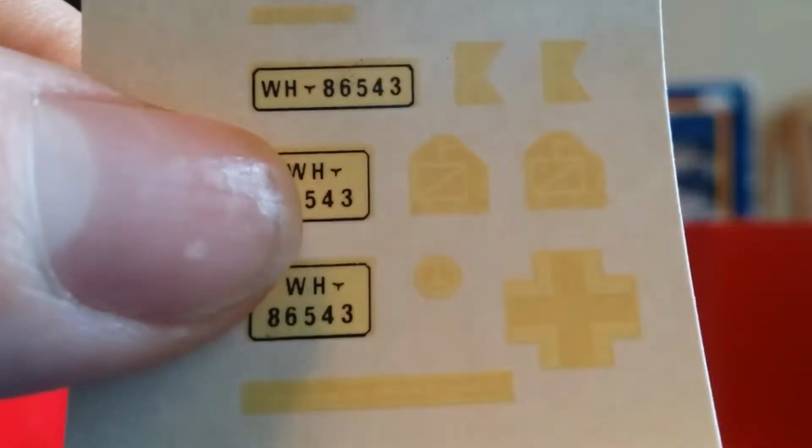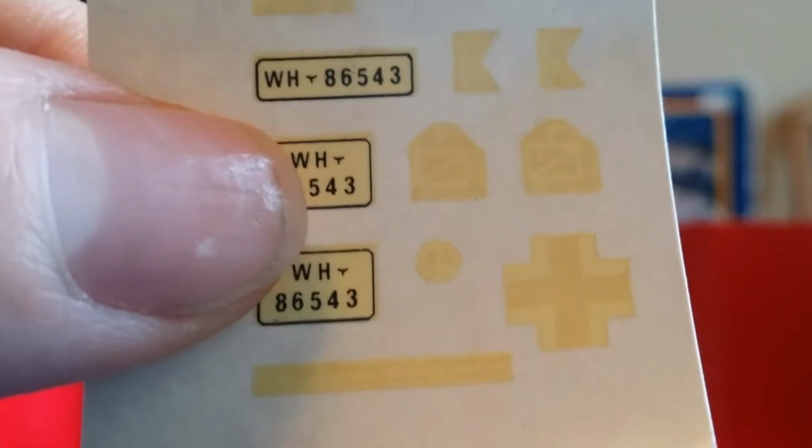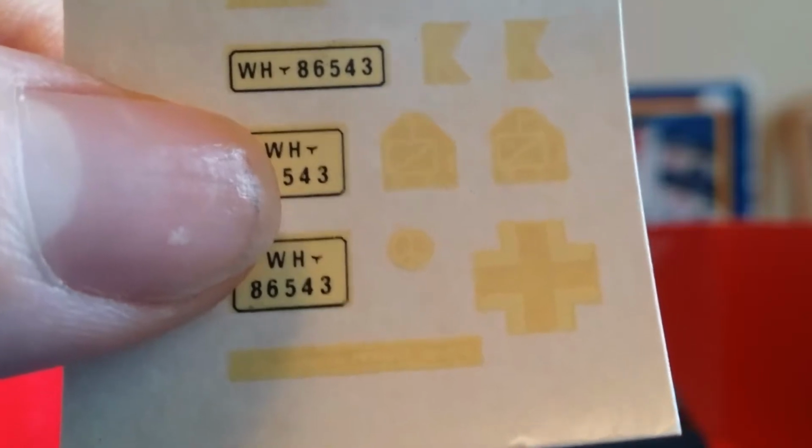If there's one thing I'm pretty sure the Germans weren't interested in the late 30s, it would be peace. Can we focus on that? Yes, there we go. It would not be that symbol. I'm pretty damn sure they weren't particularly interested in that.